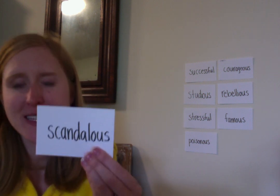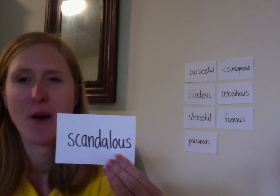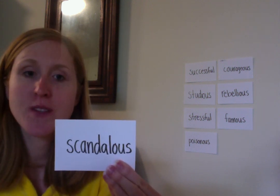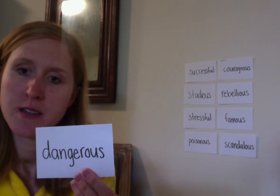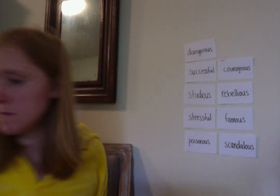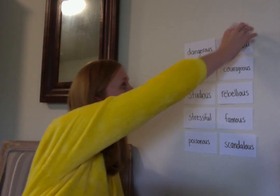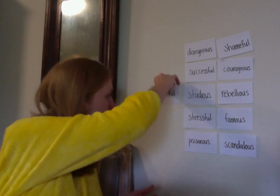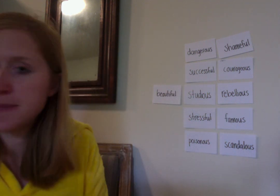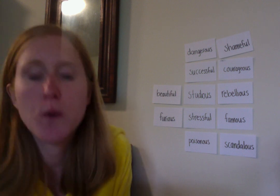Scandalous. Now scandalous is a tricky word. You see the base word there is actually scandal. So a scandal is something that shocks people. It surprises them, often has to do with celebrities or gossip, that kind of thing. So if something is scandalous, it is shocking, it's surprising. Dangerous. Shameful. We've got two more. Beautiful. Furious.